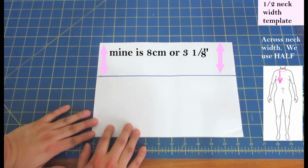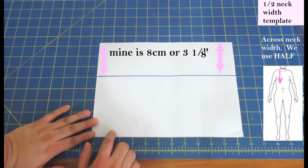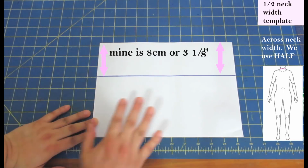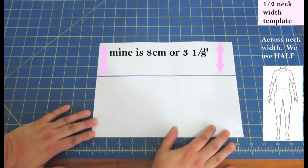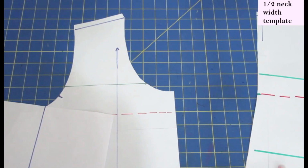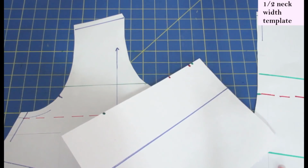You know, most patterns don't reach the base of the neck. The neckline is slightly further away from there, a bit wider than that. But that is a reference point that you can't make a mistake on when you want to measure your armhole depth, your bust height, your waist height, all sorts of heights. So make yourself a little piece of paper like this that you can use to measure and compare to a pattern. I really want to show you up close how to use the template that you have.